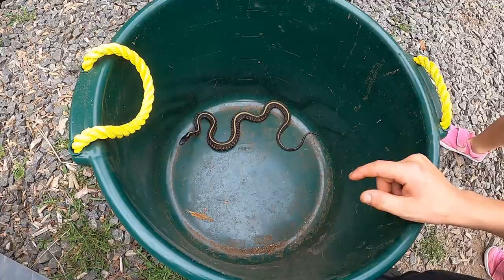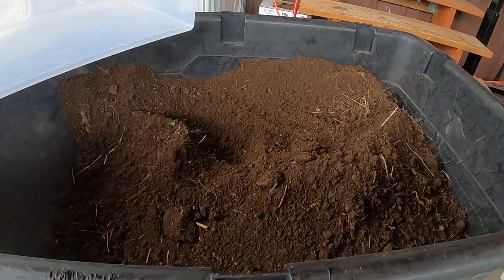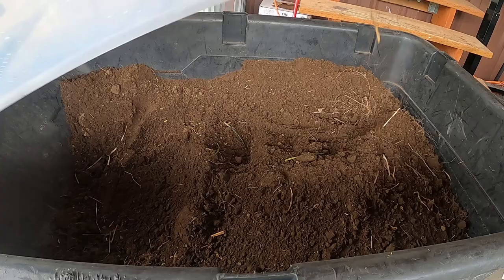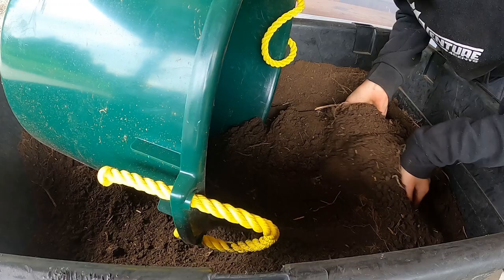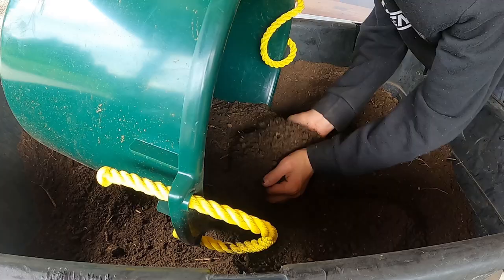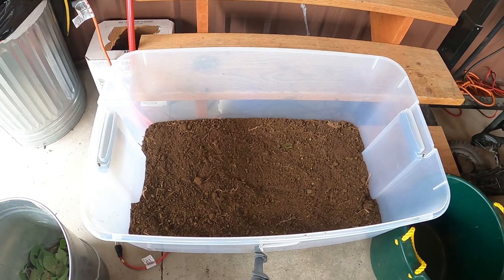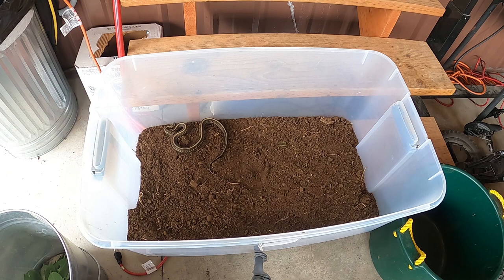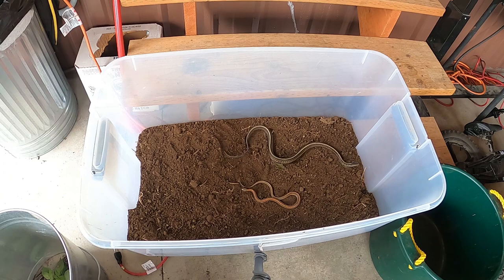So, I'm gonna keep that one for a pet. That's gonna be your pet. Talk to them. Got the dirt for the snake. Got this. I'm gonna go ahead and put the snake in. And I'm gonna get one more snake in the back. I'm gonna get that one more. So this one's name is Slither. This one's name is Frank.